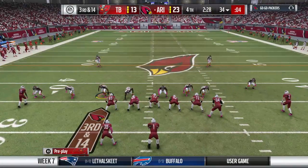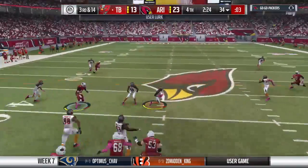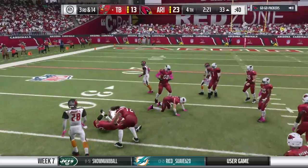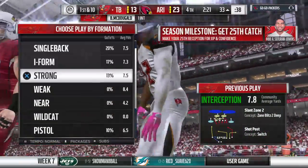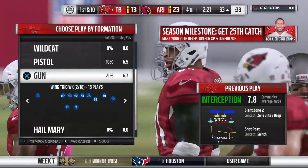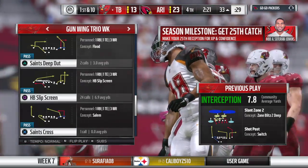And let's see, the Bucs with 6 DBs, so a dime set here on 3rd down. And intercepted, maybe the turning point they need. And he's able to get it back to the 33-yard line. Now the Buccaneer offense set to take over again. And the turnover last time, that's sort of been symptomatic of their struggles here in this one.